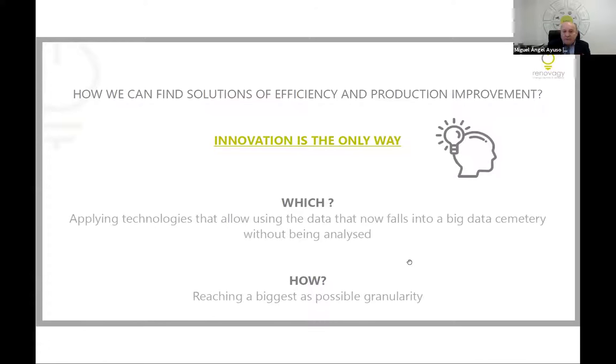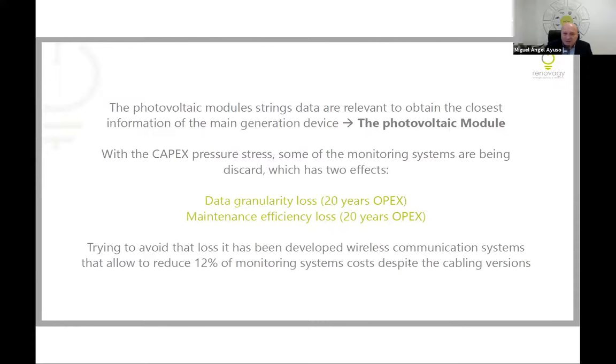Then why are people taking out sensors and very important probes in the facilities that don't have any sense? We need this data to improve and to have better production in the solar facilities.